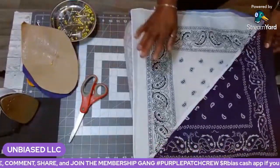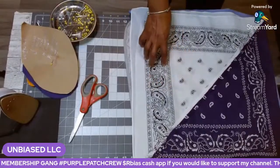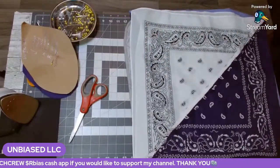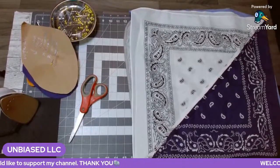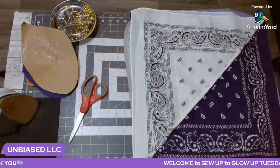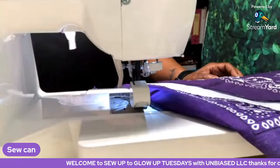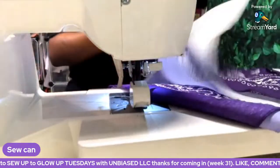I'm going to leave the back on the table so that when I get to the sewing machine, I won't get confused. So now, let's go back to the sewing machine and sew these three panels together, and then it will start to make more sense. So give me a second. Let's get back over here. All right. So this is my first two.